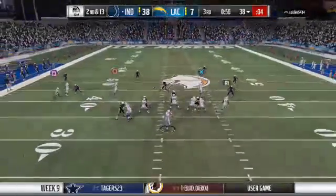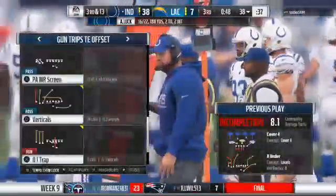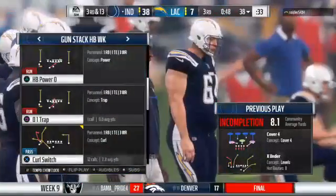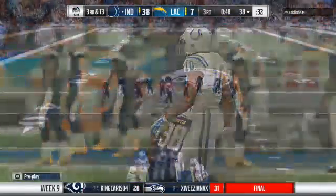The play clock's running down. Love. And the hit jarred it loose. It's incomplete. That's very well timed there defensively because it's not a bad throw, but the collision came at the exact time he was reaching to bring in the football. Really, really well done. Decent offense, just better defense.